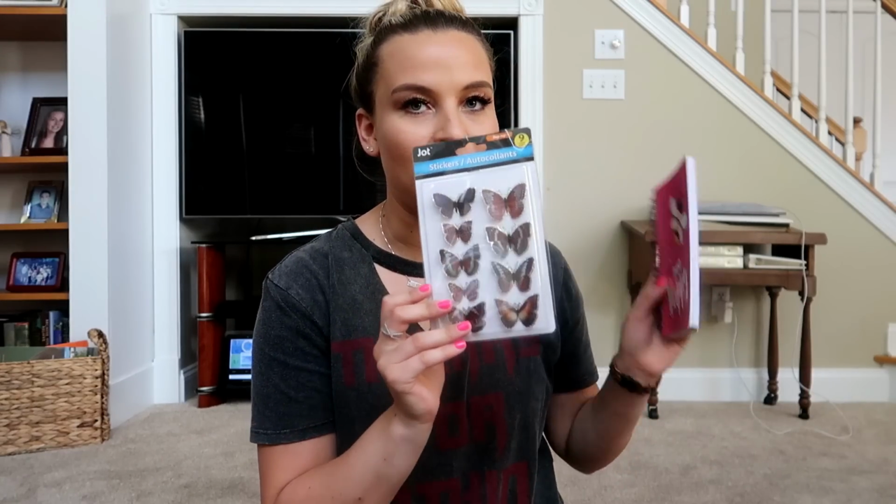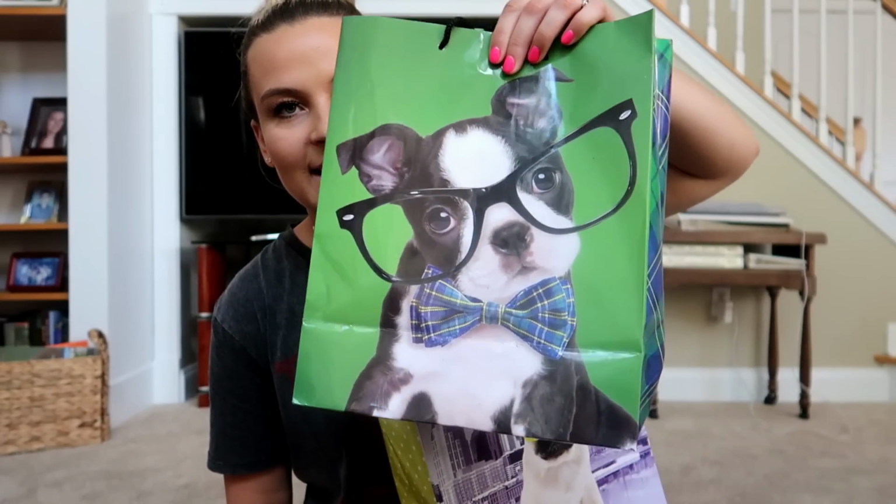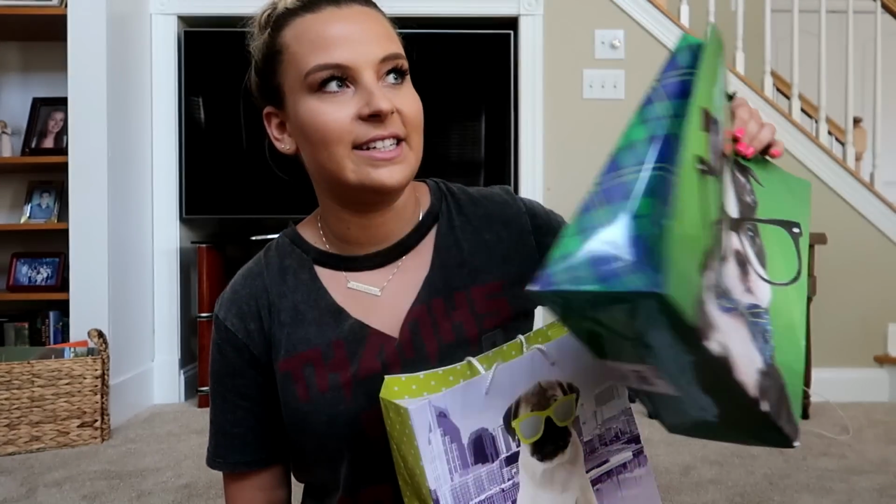I found this notebook that said Be Happy, and her name is B. And then I found these little stickers that she could put in the notepad. They're little butterflies. The bag that it's in is this cute little Boston Terrier with glasses.